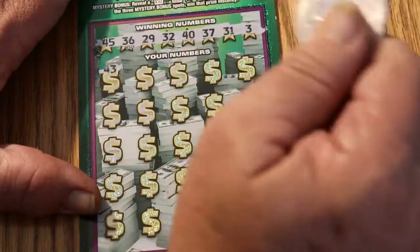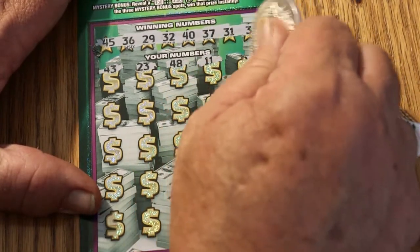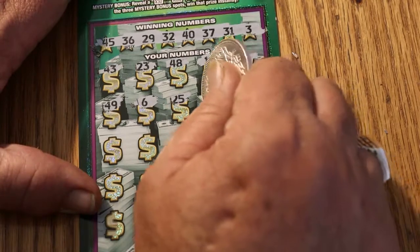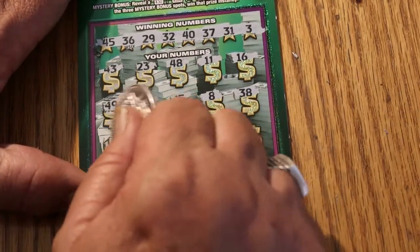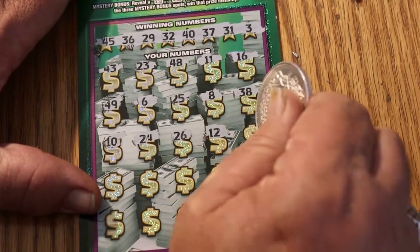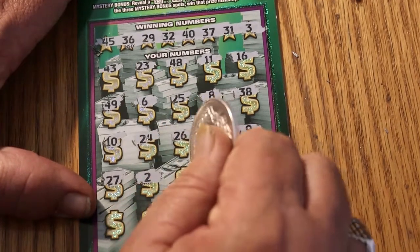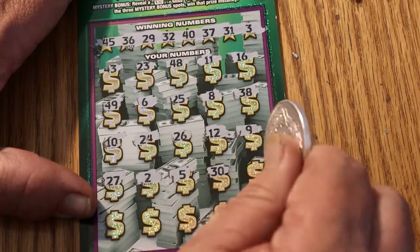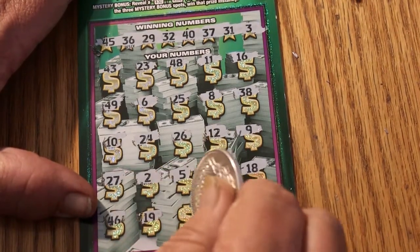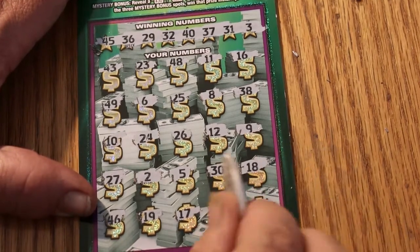$45, $36, $29, $32, $40, $37, $31, and $3. 43, 23, 48, 11, 16, 49, 6, 25, 8, 38, 10, 24, 26, 12, 9er, 27, 2, 5, 30, 18, 46, 19, 17, 39, and 28. So nothing on that one down on the bottom.